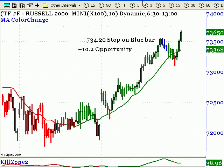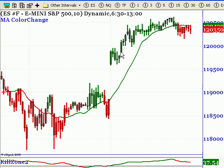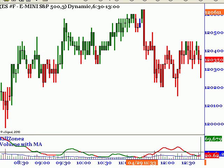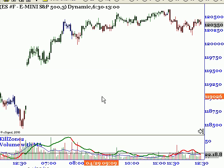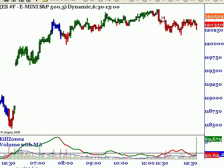So anyways, and also this is a very good example today of the 10 minute ES just basically did nothing today. Let's look at the 3 minute real quick. Basically gaps up, ran, we had blue bar high. It was just in a 3, 4, 5 point range. Really nothing to do here. Most traders will lose a lot of money here because it's not moving. So you're going to try to predict the break multiple times and it's not really breaking, it's not doing anything.